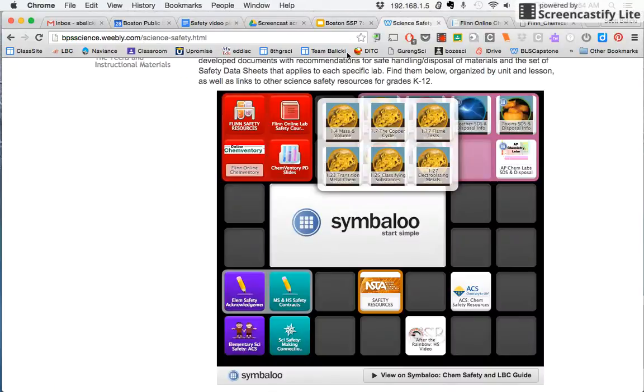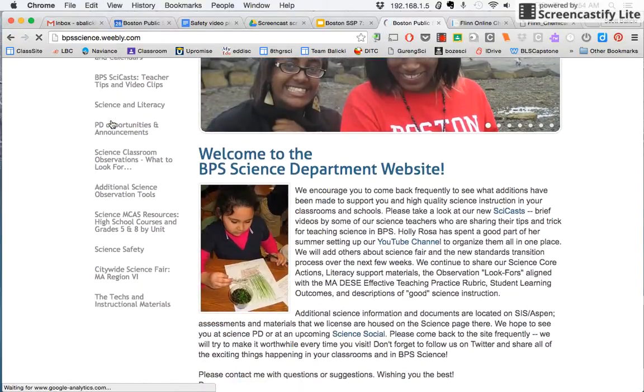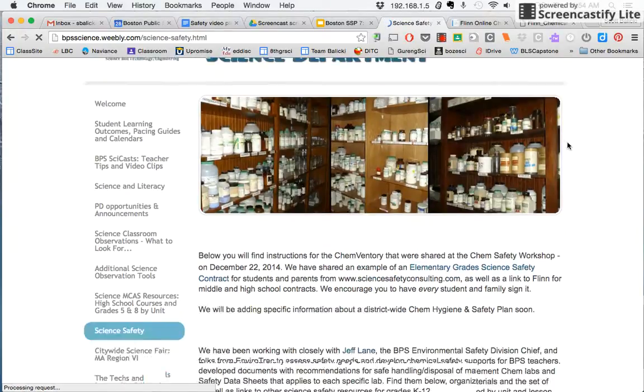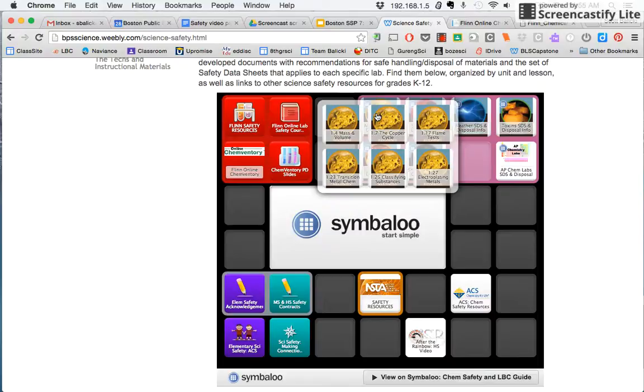All right, so we're going to go to the BPS Weebly, and in the menu there, we see the Science Safety page. On the Science Safety page, we will see that there is the Symbaloo, which has all these squares with supporting documents, and there's one square that is alchemy safety data sheets and disposal information. By clicking on that, we see that brings up one square which is particular to the copper cycle. So we can open this document.